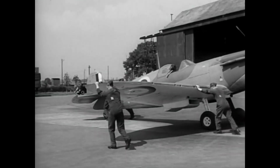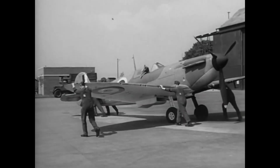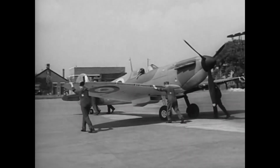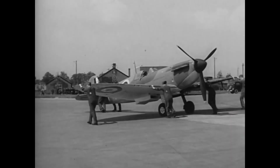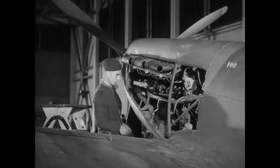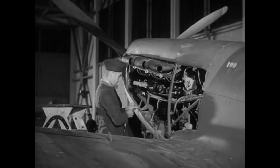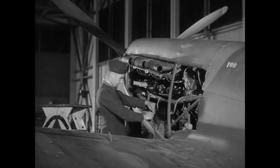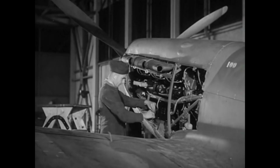The aeroplane's crew take charge and wheel it into the hangar. It is still considered serviceable and will remain so until 24 hours have elapsed since the last daily inspection. A between-flight inspection is carried out after every flight, the details of which are not entered on the maintenance form.